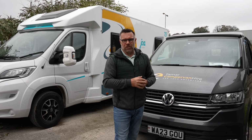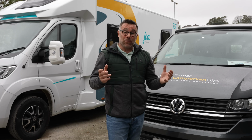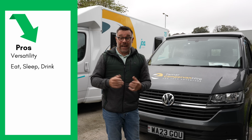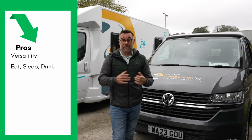Well, maybe a large car, maybe an estate, which I did talk about in my daily driver video, and there's a clue. The big positive for the campervan is its versatility. It's a Swiss Army knife. You can eat in it, you can sleep in it, and you can also drive it as a daily vehicle.